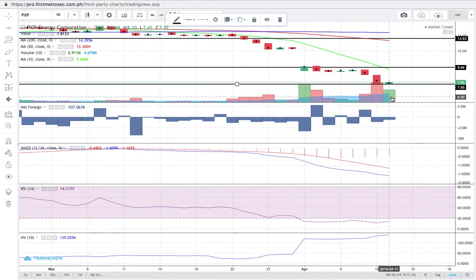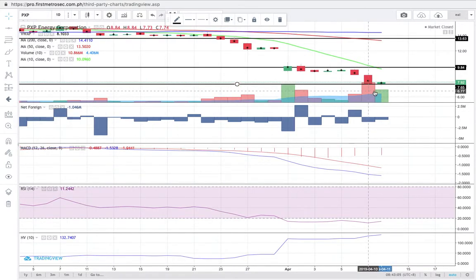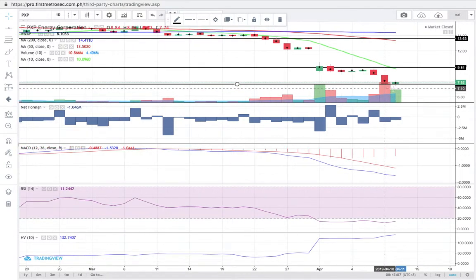So, there you go. PXP closed on Thursday at 7.92. Support is at 7.65. Resistance is at 9.84. So it seemed that it respected the support that was created last Wednesday near 7.7. Okay, near 7.7 on last Wednesday rather.